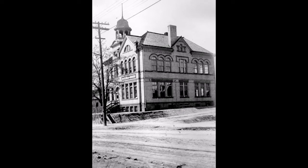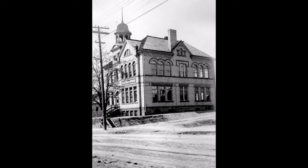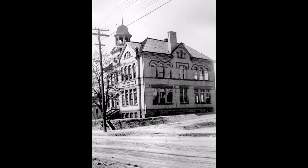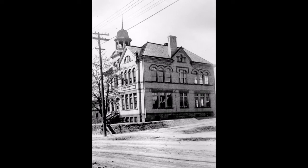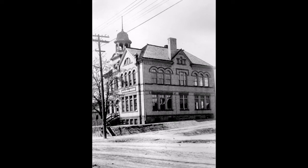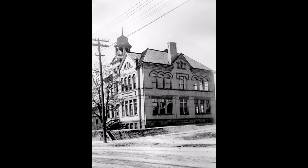Anyway, it had a daily attendance of 360 students. The unfinished basement of this building was used in the wintertime for activities such as boxing and group games. Now keep in mind that once this building was built, only half the rooms were being used there at first.